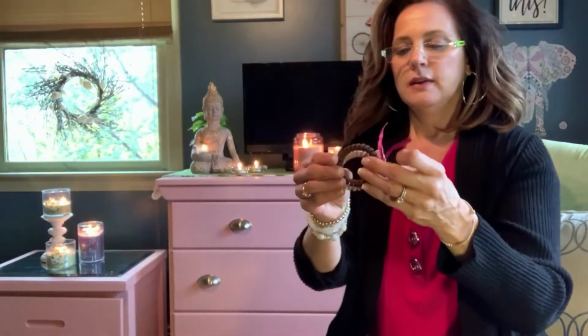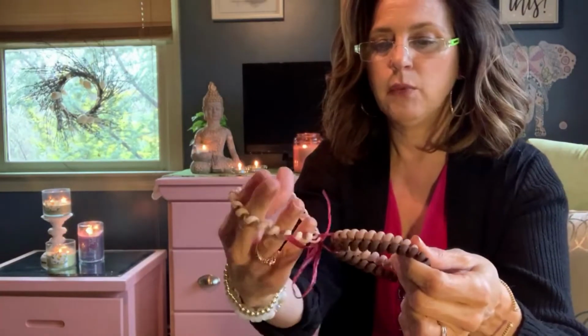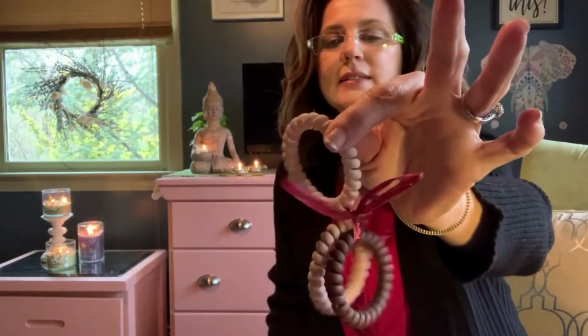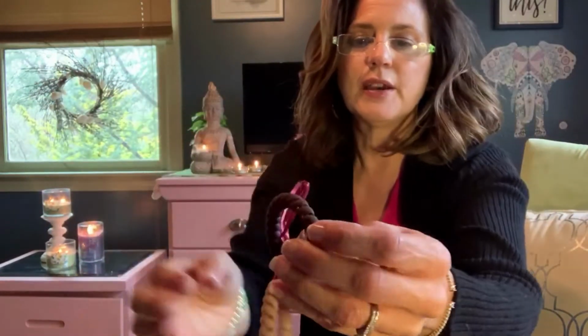So those are my bracelets, my new bracelets. Very happy. Happy indeed. And these are hair elastics. What I like about these, I have some that are this sort of plastic, but they're all kind of clear and some have a color to them. These are very neutral and very soft, and they won't catch your hair.